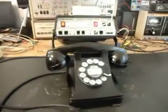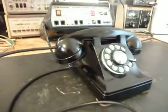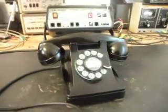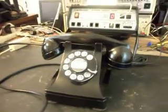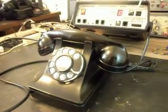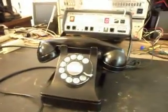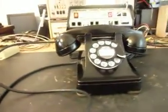Today I want to show you the final checkout video of Val's telephone from Maine, and this is a plastic body 302, and it's in very good condition. We did an earlier checkout video of this telephone and basically showed the condition of it. It's in really good shape for being a plastic body, and the corners look like they're in great shape.